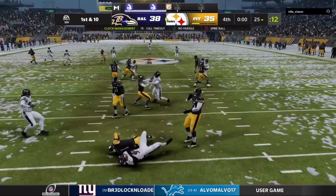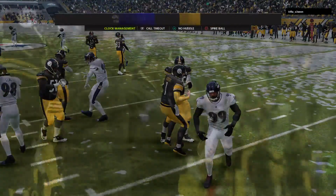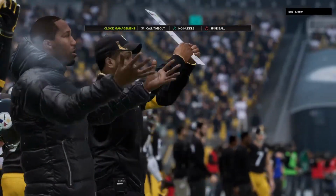And right side, they're going to go option here. And this one goes nowhere. Losing yardage back at the 22.